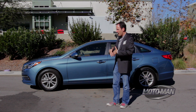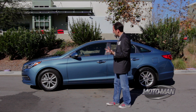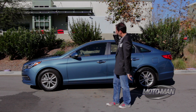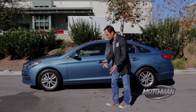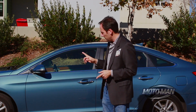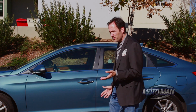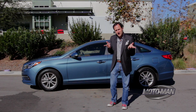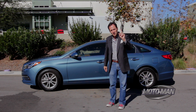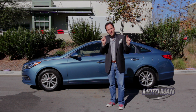Which brings about a very good question. Which one would you buy? Put aside the regular gas models: the gas fuel-efficient eco model, the hybrid, and then the plug-in hybrid. Now granted, the plug-in hybrid and the hybrid will be more expensive than this because you have a raft of batteries and 2 propulsion systems. So let us know in the comments below, but don't just let us know which one you would buy, tell us why you would buy it.